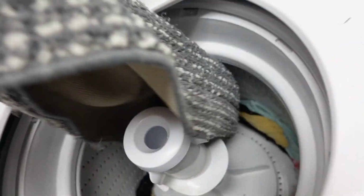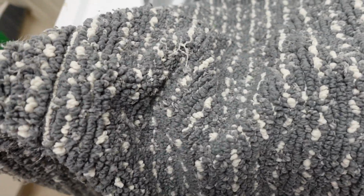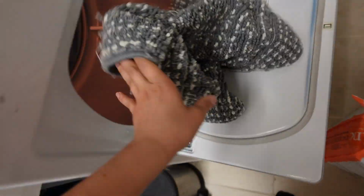Around this time, I always put a load of laundry in as well, and I was noticing that this rug didn't actually hold up that great in the washing machine. It has before, so I don't know. Maybe this is the 5th wash, but into the dryer anyway, because ain't nobody got time for that.